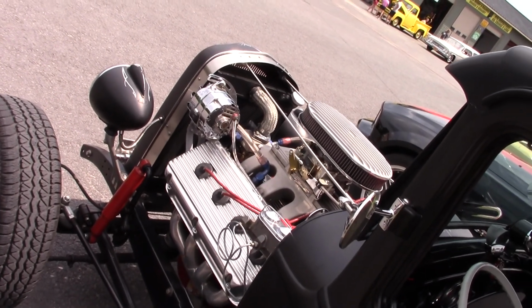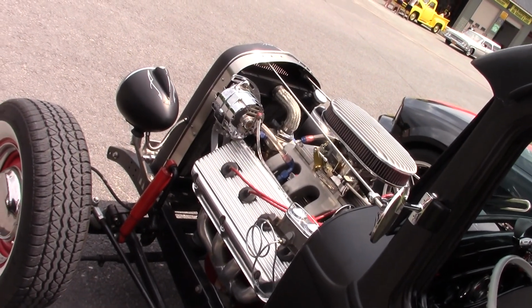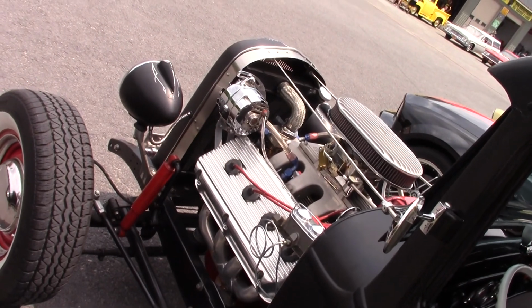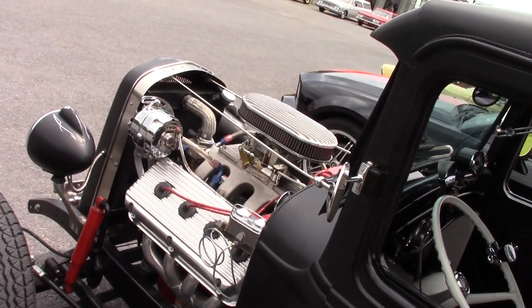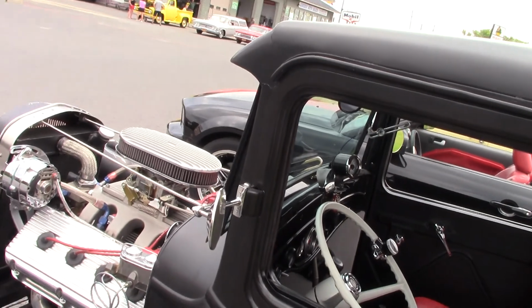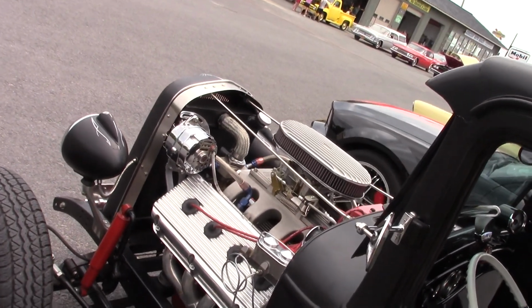But I enjoy the Friday night cruise-ins. There's no competition. You just go out and enjoy it, visit with your friends, listen to some old tunes, and you're talking to people who have the same type of interest. And people really get interested in the old cars. And there's modern cars there too, you know. Everybody doesn't have an old car, but they've got neat, newer stuff.